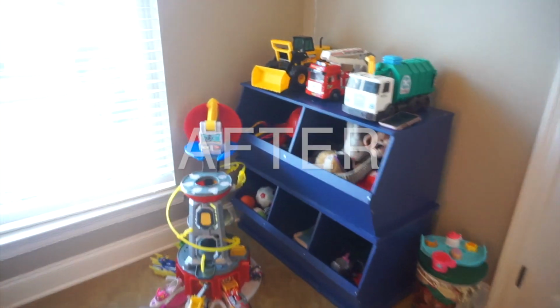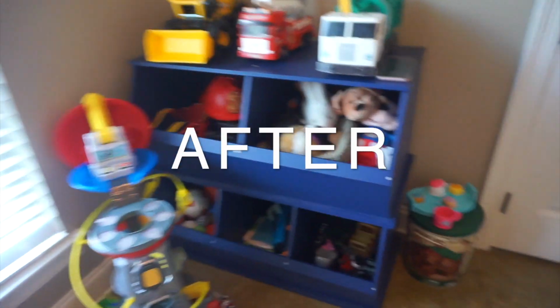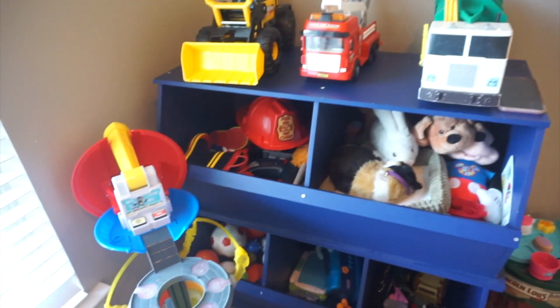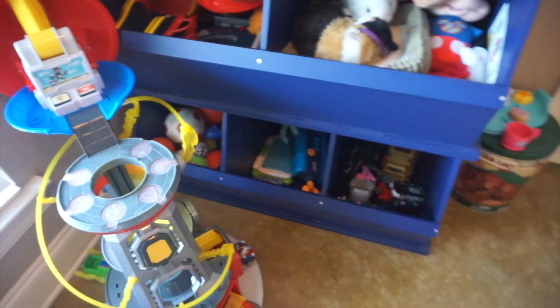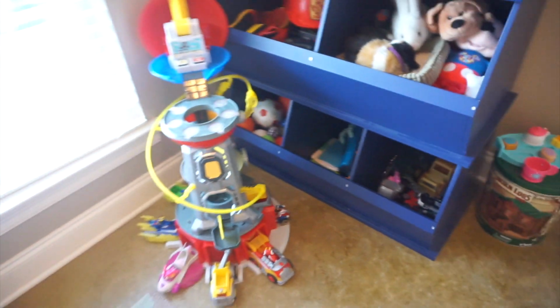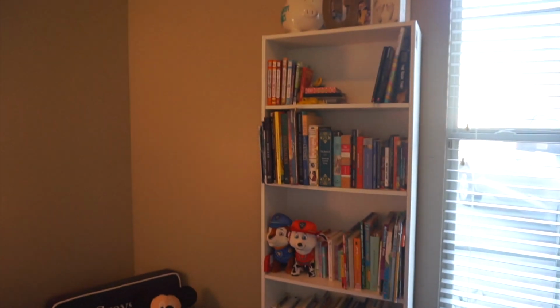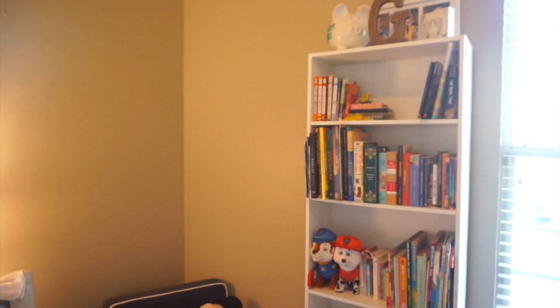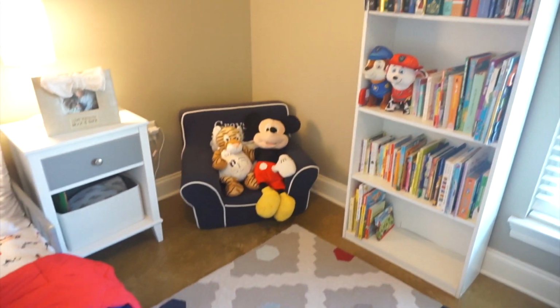And here is the final product. I put all of his trucks on top of his storage bin, and then like I said, I organized his toys and categorized them as best I could, which will stay like that for probably a day or 2 before they destroy it. I do want to put a little TV up there, but we haven't gotten there yet. The bookshelf is organized and in order for right now, and the book nook is still a work in progress.